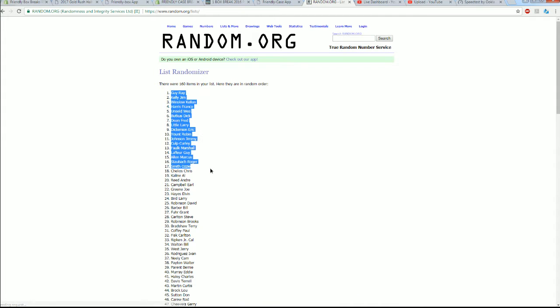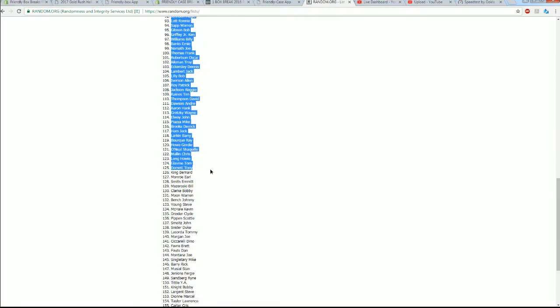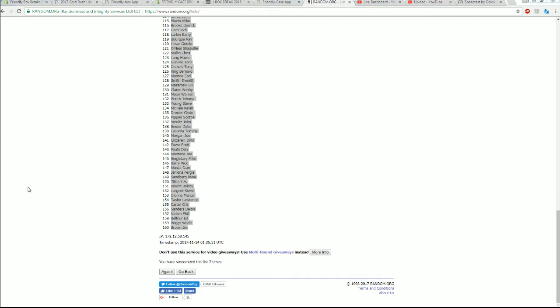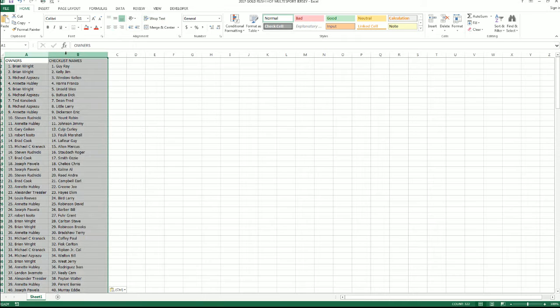Alright, Ray Guy down 2. Jim Brown. Well, really, man? It's pretty jammed up here. Hang on, guys. There we go. Jammed up for a second. Old random.